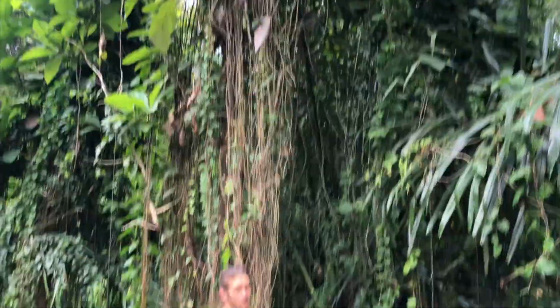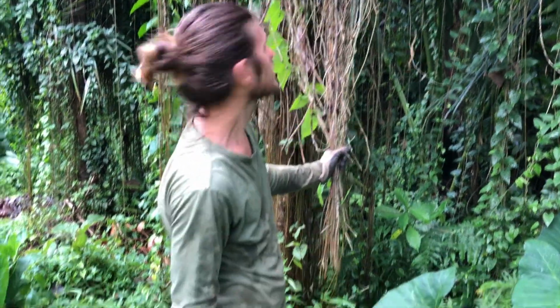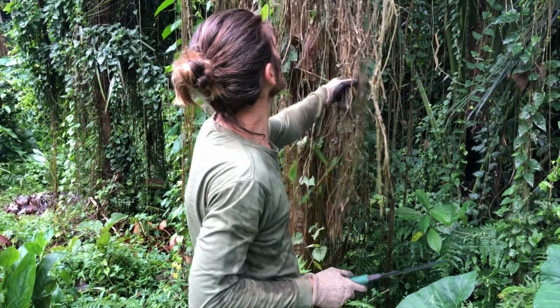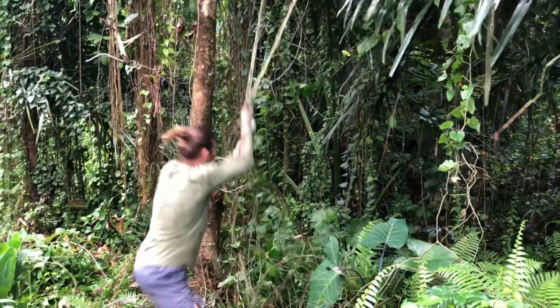The problem is they grow downwards. You can cut them here, but their life is up there, and then they just keep growing down. So what's the solution? We did it on the other side where we cut it and it slowly dies, but it's got a lot of green still. And then you just slowly start pulling sections down, it becomes less and less and less. And then you slowly win the war.